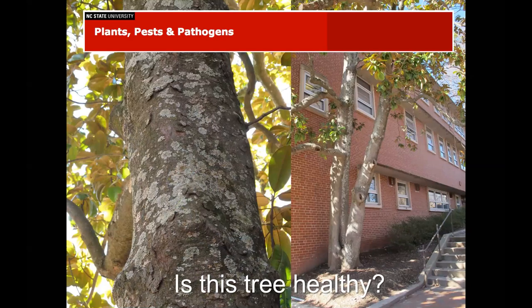Here's a picture I took yesterday, or a pair of pictures, out next to Kilgore Hall. And the question I have is, is this tree healthy? Give people a moment to weigh in there. Okay. Most folks said true, a few said false.